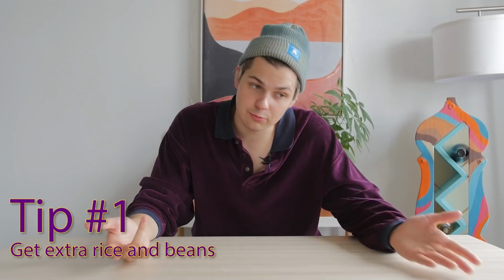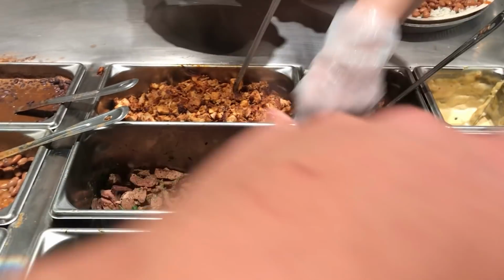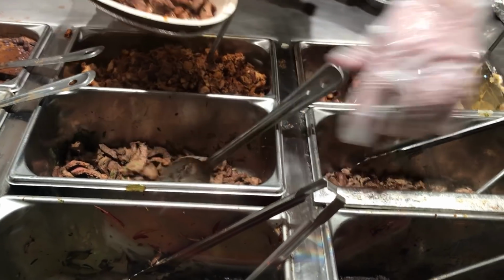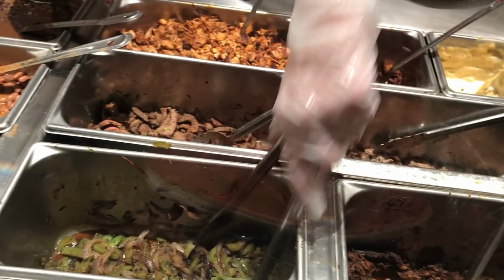My second tip, because the rice was the first one, is always, unless you just want one meat, always ask for half and half meat, because more times than not, you'll actually get more protein. Because people don't take out a little measuring scoop and do it. So sometimes you can get screwed over, but like 9 out of 10 times you will get more meat usually, because they can't really measure it out because they just use those spoons. And so sometimes you even get double meat, which is great. So that is the first tip. I think you should always do it.